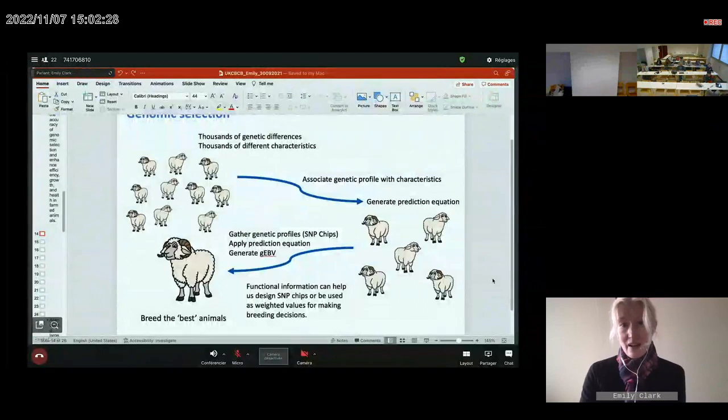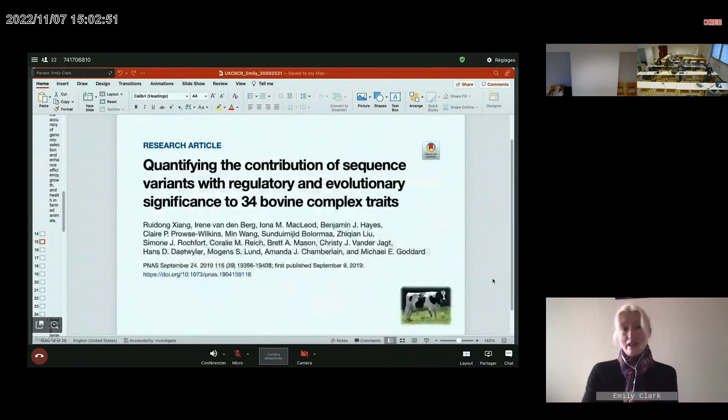Functional information allows us to add a layer of predictive power to the genomic prediction equation based on information about how the genome is expressed and regulated. So we, for example, can include expressed variants or variants in regulatory regions as weighted values for making breeding decisions. And our colleagues in Australia have really led the way in doing that.